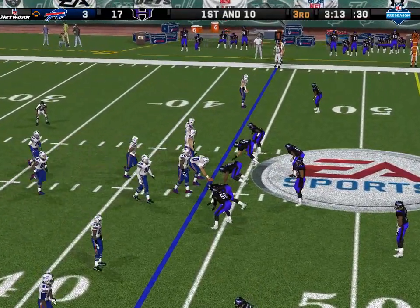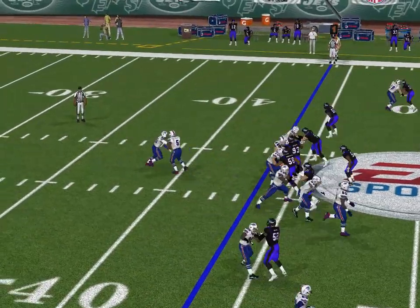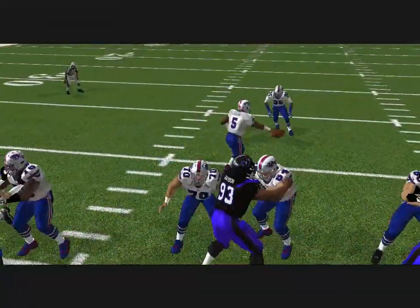Hand off to the tailback. They'll spot this one at the 44, and that tackle gives him three in the game.